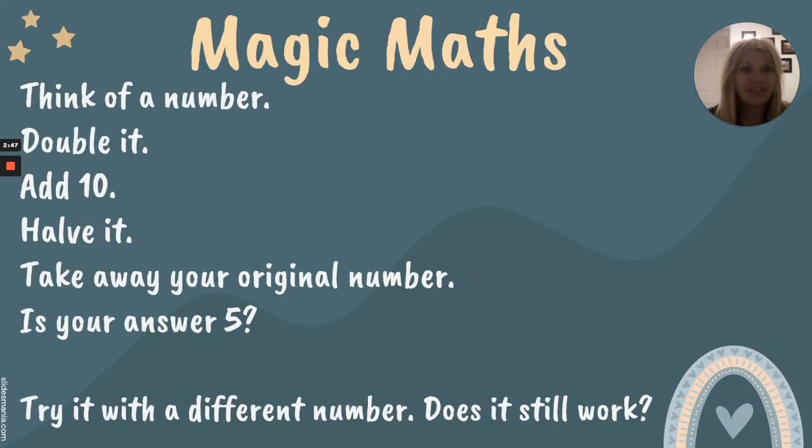So, teachers, I would like you to join in as well. I want you to think of a number. Now, I'd probably make your number either less than 10 or less than 5. Okay, so you're going to think of your number. What I then would like you to do is to double it. Okay, so you're going to double it or times it by 2. What you're then going to do with the answer is you're going to add 10. You're going to add 10 to your answer.